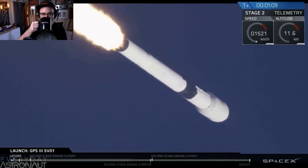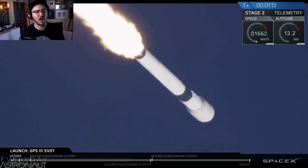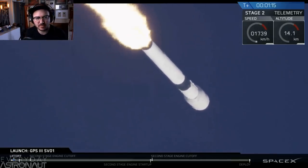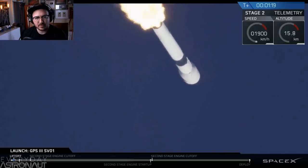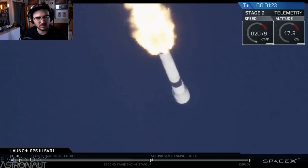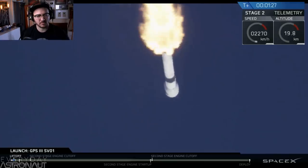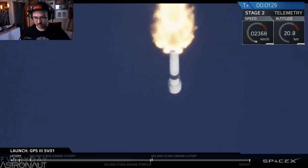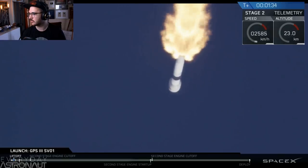Vehicle is supersonic. And we've hit our point of maximum Q. These are the strongest loads the vehicle experiences during liftoff. At this point now, it's just an easy acceleration up into our desired transfer orbit. All is looking good with the stage one trajectory. Vehicle is experiencing maximum aerodynamic pressure. Now we'll have a very busy next 90 seconds.